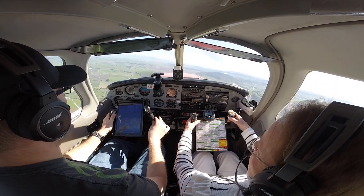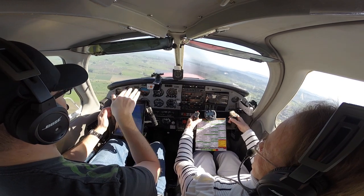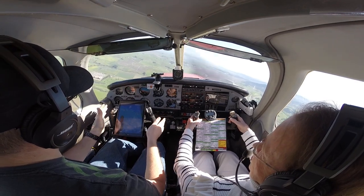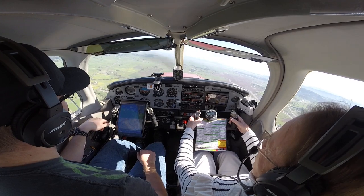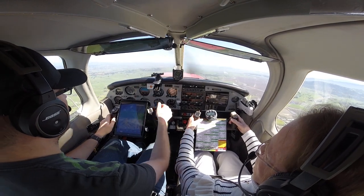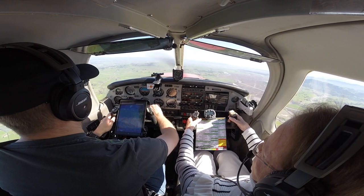There you go. And hold it to the right, because we have to counter it once we're at the turn. Now bring it a little bit to the right. A little bit more. There you go. A little bit more, level out. Perfect. Now just hold that heading.